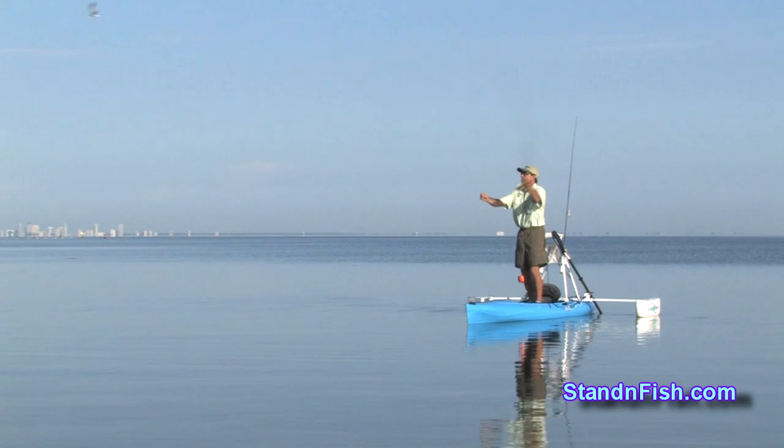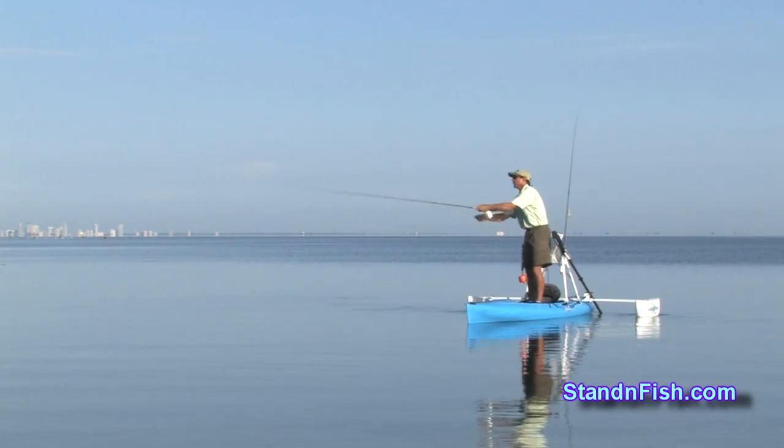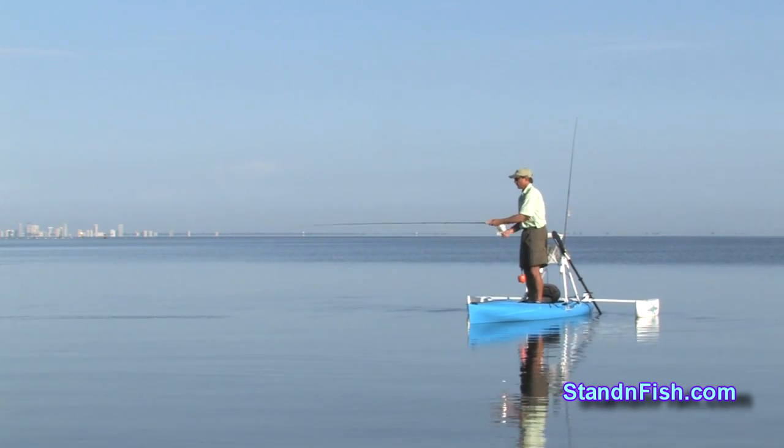I started actually kayak fishing probably 20 years ago and found over the years that the need for standing up was pretty great. The ability to spot fish from the standing position, cast a fly rod from the standing position, see potholes, and just the general comfort of standing up.